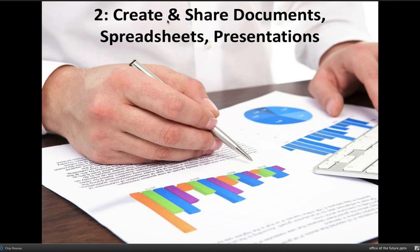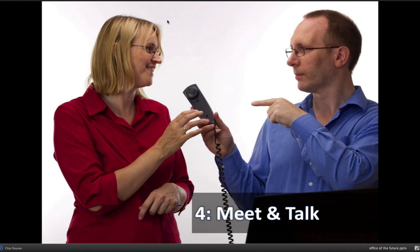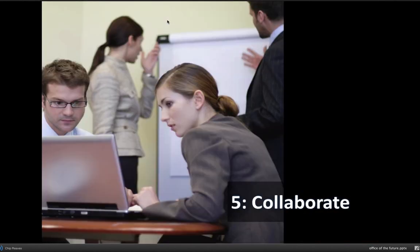For some of us, that might be contracts. For some of us, that might be engineering drawings. For some of us, it might just be letters and correspondence. We all store and organize files. We all meet and talk. We all collaborate. We work with other employees. We work with our customers. We work with our vendors.